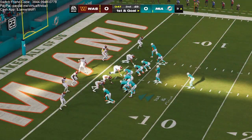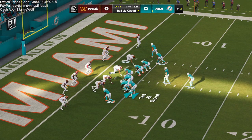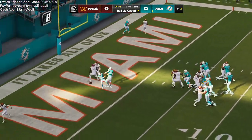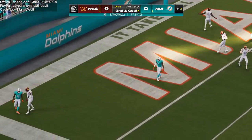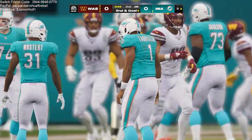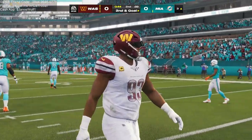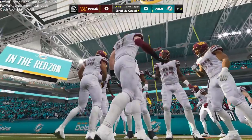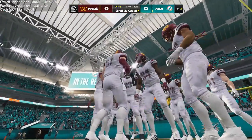First and goal from the 3. Looking to pass. Tua to the end zone, but it's incomplete. Chances are good he's going to be a very busy guy. 2 catches already in this opening drive, and they were looking his way for a 3rd. I think they put this defense on notice that that could be a really, really frequent combination.